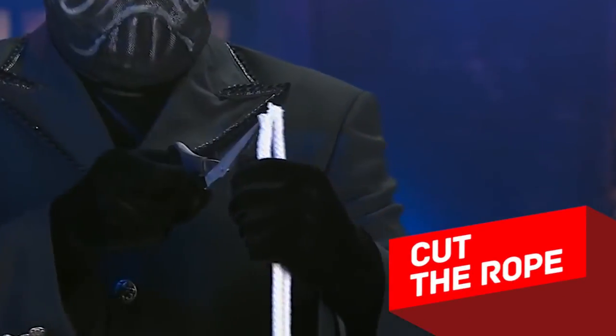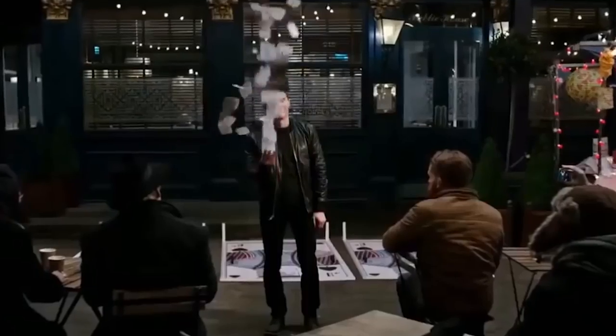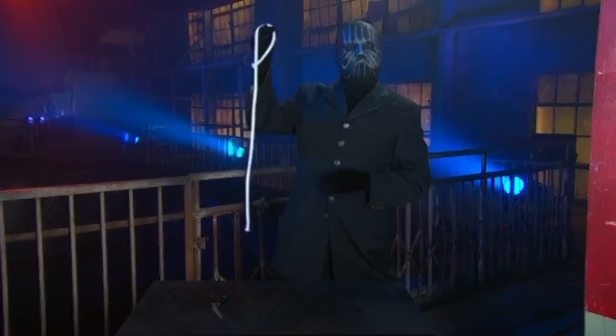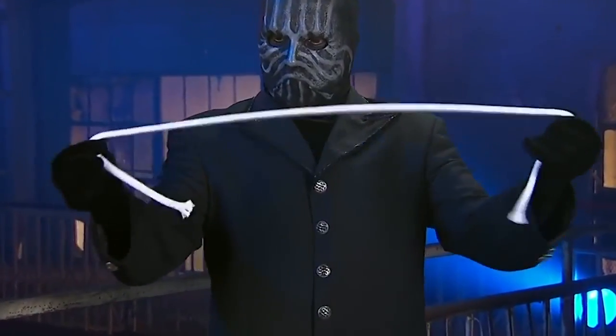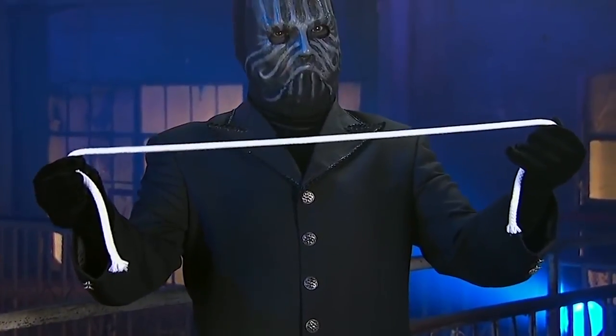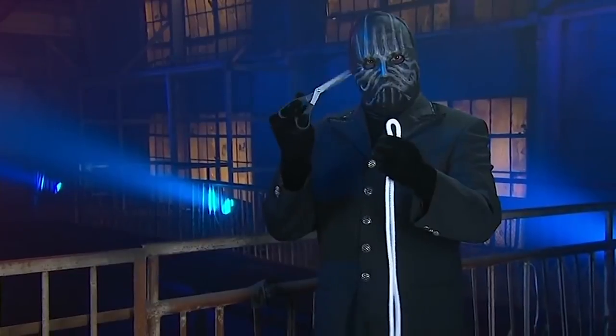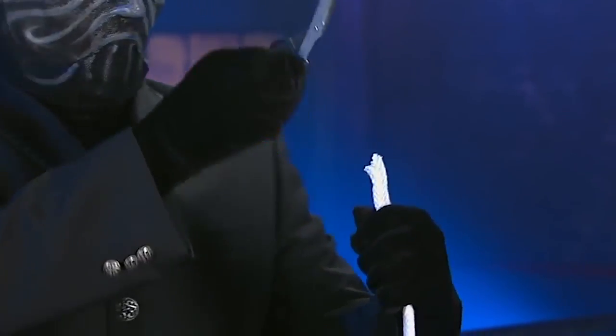Cut the rope. Here's another popular trick that can really confuse you. It requires a rope and a pair of scissors. The magician shows the props to the audience, proving that it's all whole and real, and folds the rope, making a loop. Then he takes the scissors and cuts the rope in front of everyone.